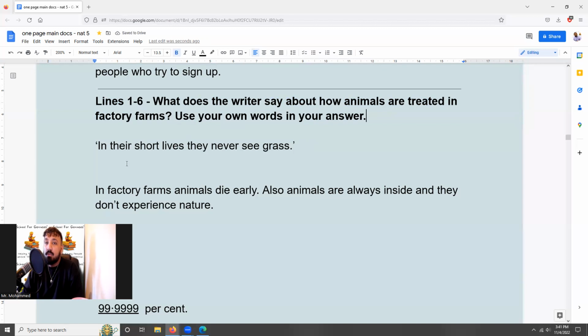Okay. So now what you do is you go ahead to lines 1 to 6. And now you've picked out a quote. Now you write the quote down, like what we've done. Now what you're going to do is split the quote up. You're going to break the quote up into parts. You can do this by just drawing a line. What I'm going to do here is space it out. If you're on a computer, you can space it out. If you're not on a computer, you can obviously just put lines in between. So you want to split it up into the most important information, the key parts of the sentence.